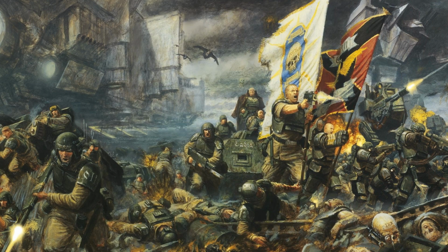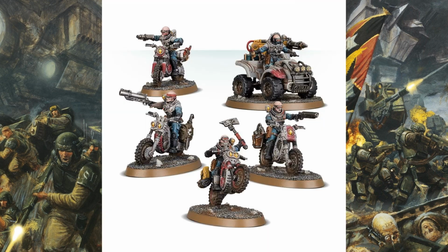Then we get our bonus mini for the Genestealer Cults with issue 78. We're going to get the Genestealer Atalan Jackals, which are kind of like your motorbike and ATV riding outriders, fast attack units for the Genestealer Cults. Also really cool. I do really like the motorbikes they're on. I think they look really good compared to some of the others.